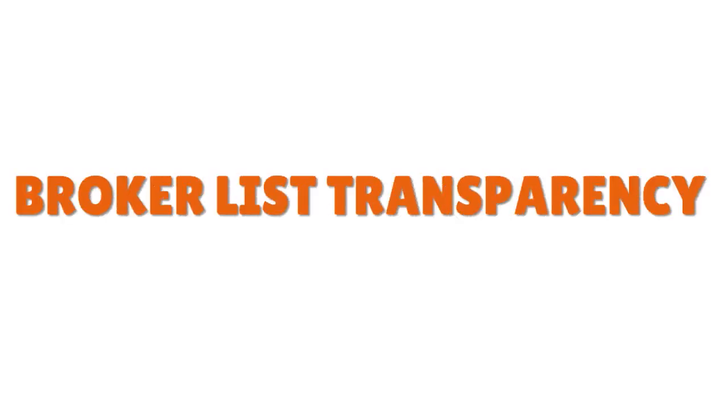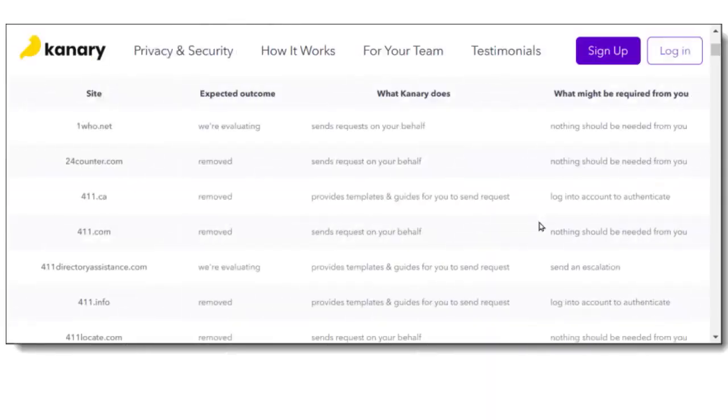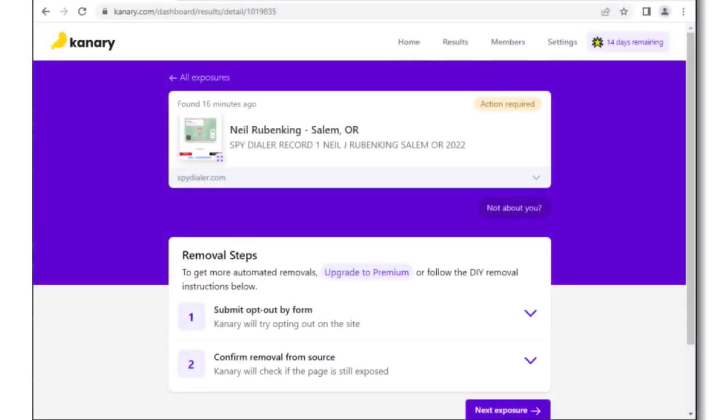What about broker list transparency? Well, Kanary is really great there because they actually list publicly all the broker sites and other sites that they have been watching. That's really good. So you're able to get things done a lot faster and know what's happening. And one thing I also want to show you here on the screen is that you are able to see what Kanary saw while doing the browsing.